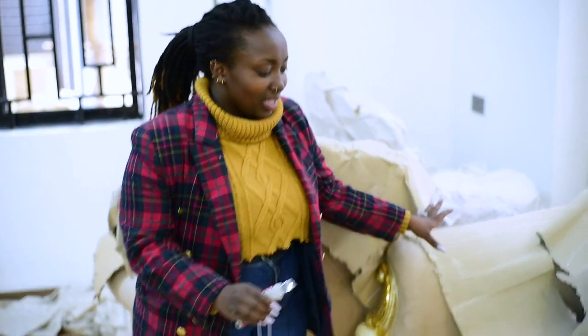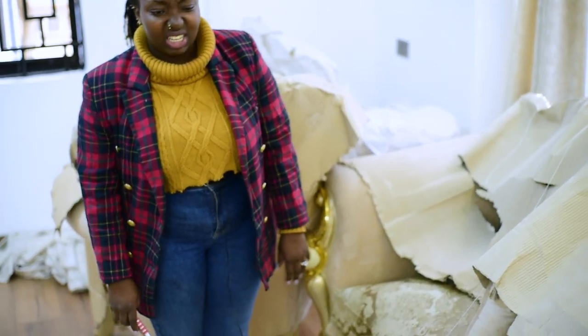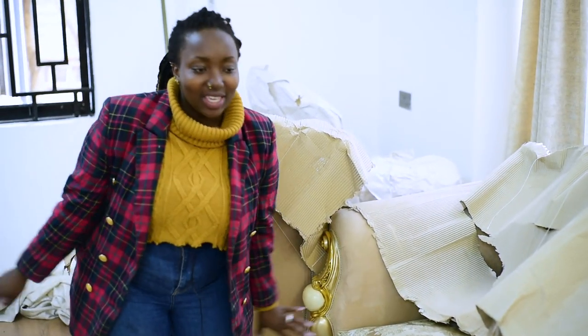So we're opening this up. This is, I think, an 8-seater. Yeah, we're opening this up and then we're gonna go into the carpet, the whole thing. Really pretty.